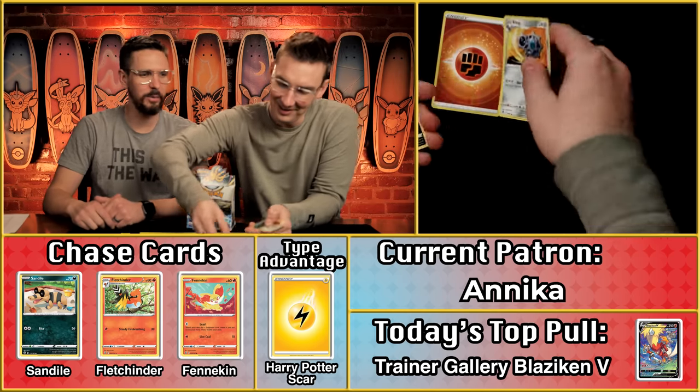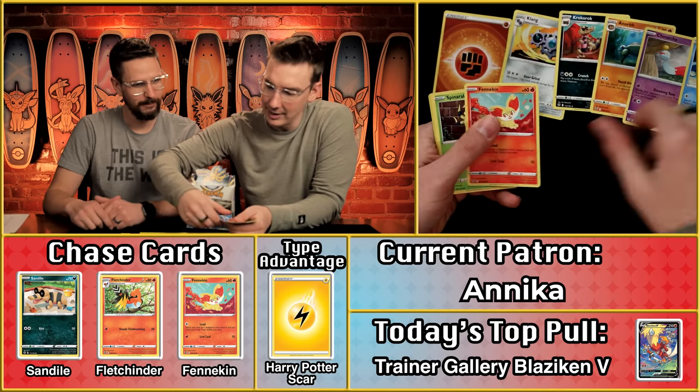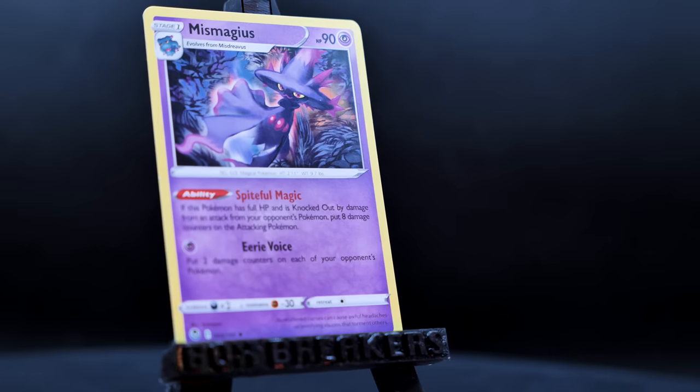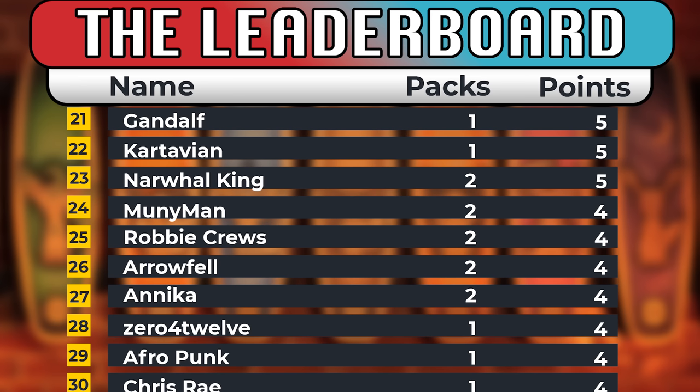Raucous pummeling energy. We didn't know it was coming this time. No, we didn't, but we know what's coming next. Maybe. All right, nothing. Oh, there's the Fennekin. Yep. That scores. Then the Togedemaru and the Miss Magus. Okay, so it's just a 2-point pack. A nice repeat performance by Annika. Very consistent player, sitting at 4 points so far on the season.